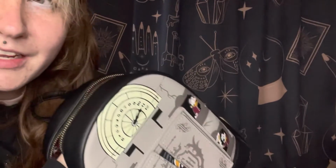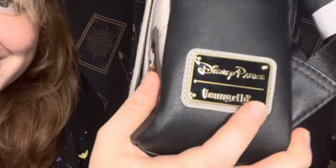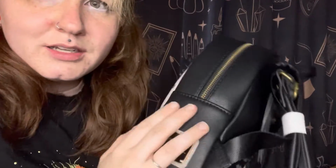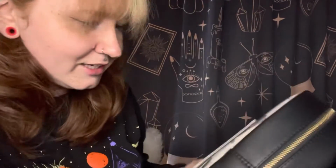No pockets on the inside, no extra pocket on the inside, which kind of is a bummer, but that's okay. It's still super cute. Got your Disney Parks Loungefly plaque. It's black with gold trim, which definitely suits the backpack. The rest of the hardware is like a gold bronzy color, which again goes well with the color scheme they're going for. No extra pockets here either, which is fine. I do like the pockets because they are the perfect shape for my iPhone, but that's okay.